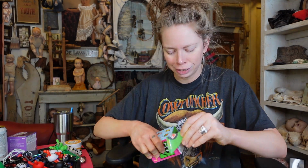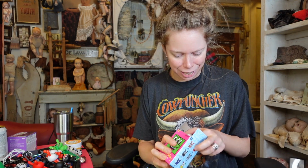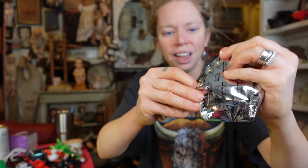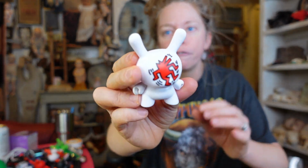So 3 out of every 40, that one is definitely one of the more rare variants as well. You guys, we got a very, very lucky box today. Up next, what are we gonna get? Ooh, no way. This is the other, wow, 1 out of 40.